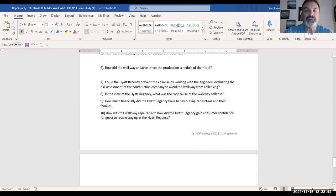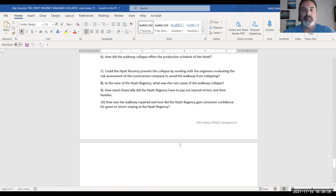Could Hyatt Regency have prevented the collapse? Did they have any influence on that? If you read through the case study, Hyatt Regency was pushing the contractors to get this project completed and open so they could start gaining sales. At this particular time in the 80s, Hyatt Regency was considered the five-star hotel company of all hotels. It was the hotel company.